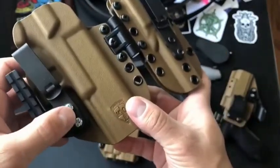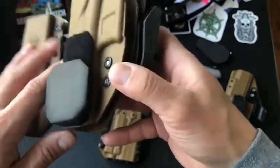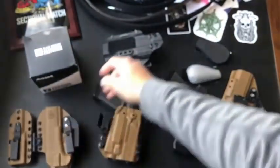So I added my own screws, right? Because I want to run the retention out a little, but I don't want to lose the screws. So I just added longer ones. So that works great. Last thing to talk about is belt selection.